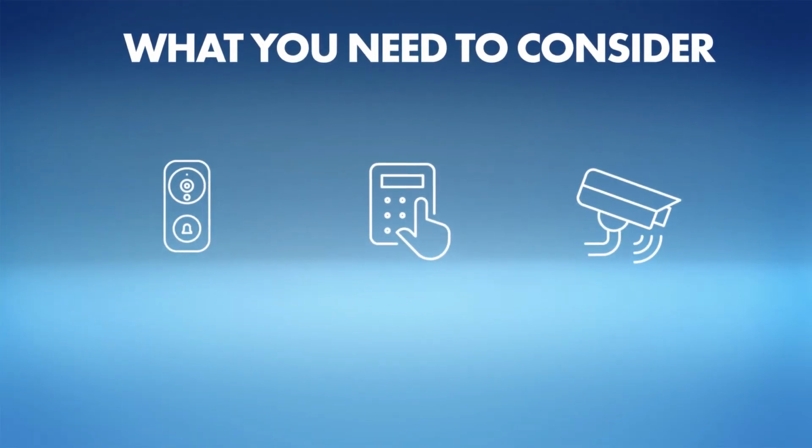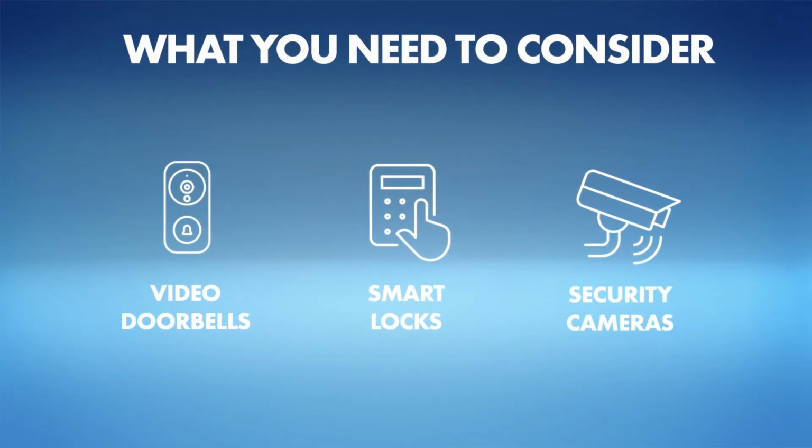Want to feel safe at home and at ease when you're away? Smart Security will keep an eye on things. Here's what you need: a video doorbell, smart locks, and security cameras.